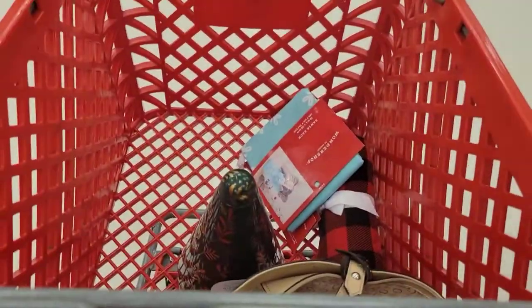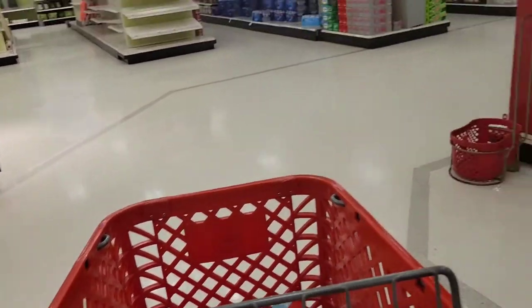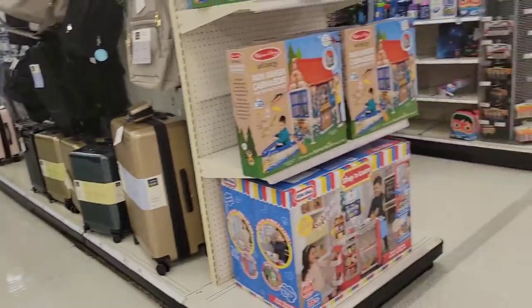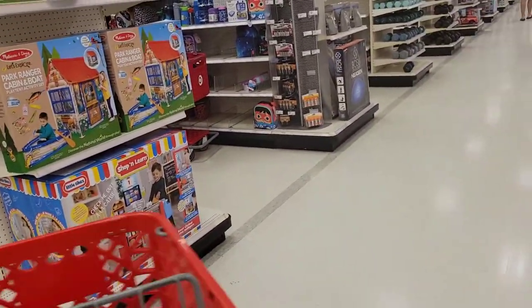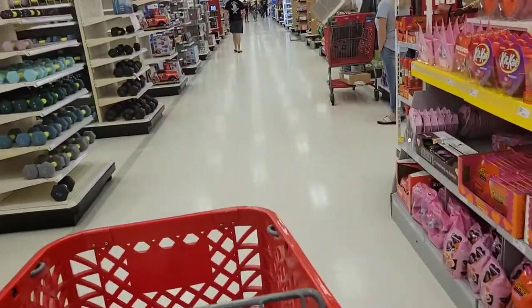But these are the three things that I'm getting out of the Christmas section that they have posted. And we're going to do some more walk through the store to see what else they have on clearance. But I figured I'd do a Target video since a lot of people shop at Target more than they shop at Walmart. But y'all know how I feel about Walmart.